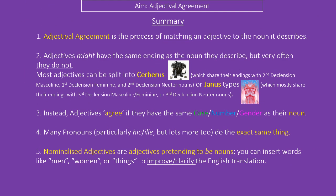So in summary, adjectival agreement is the process of matching an adjective to the noun that it describes. They might have the same ending as the noun that they describe, but they very often don't, so don't trust it. Adjectives can be split into Cerberus type adjectives, which have the endings of the second declension, feminine, masculine, first declension, feminine, and second declension, neuter, or Janus types with the two heads, which share their endings mostly with the third declension, masculine or feminine, or with the third declension, neuter.